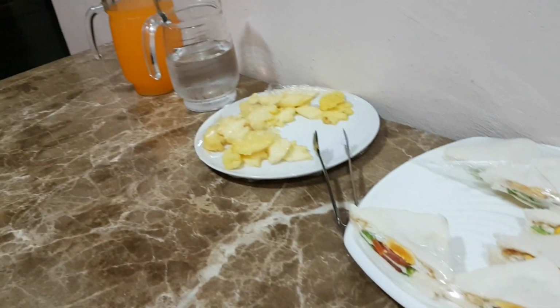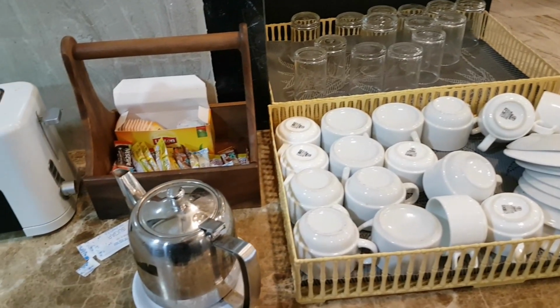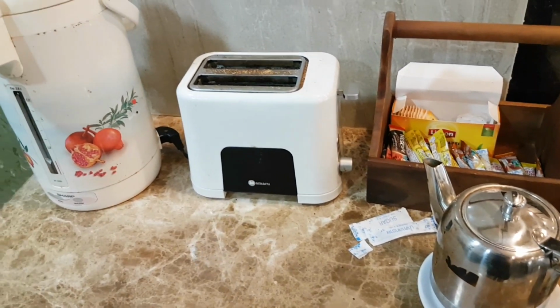In US dollars, around about 25. I'll work that out a bit more precisely for you, and I'll put it in the title description. But I'll show you what the room's like. It's got a nice balcony. It's not too noisy, so we've got a pretty good night's sleep, good AC, decent TV. Your average sort of 3-star hotel, really.